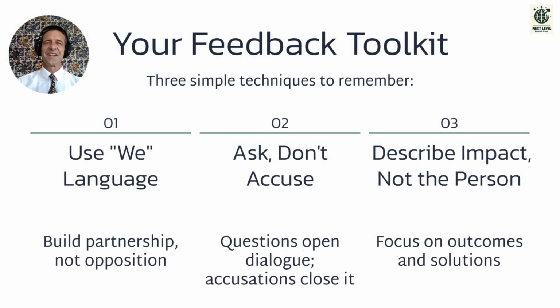These three techniques are your toolkit for giving feedback. First and most importantly, use we language, not you. How can we make sure this doesn't happen again? Builds partnership, not opposition. It says we're in this together. And ask, don't accuse. What happened here is better than you messed this up. Questions open dialogue. Accusations close it. People respond to questions and they defend against accusations.